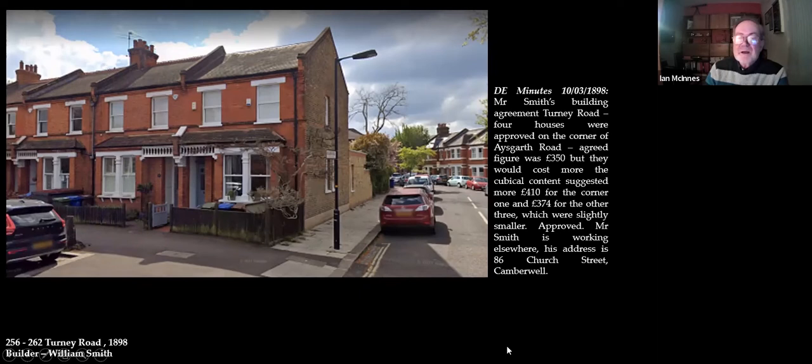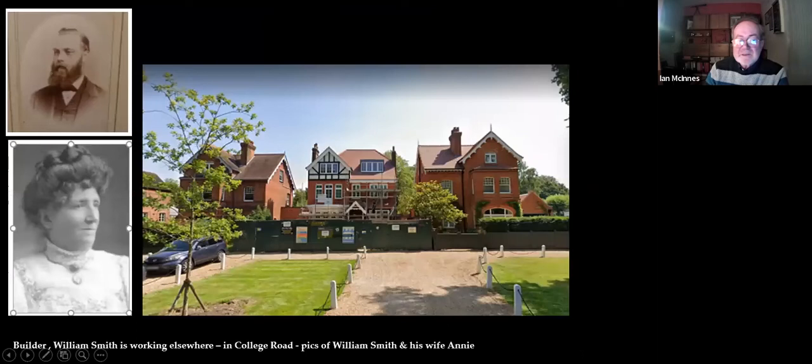And the note at the bottom is quite intriguing. It says, Mr. Smith is working elsewhere, and his address was in Camberwell. And in fact, we know exactly where Mr. Smith was working because we have pictures of him and the houses he was building.